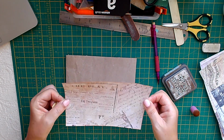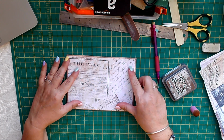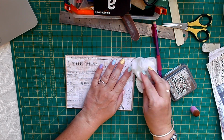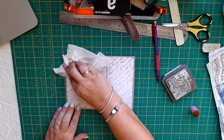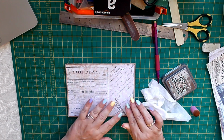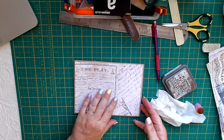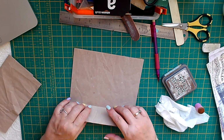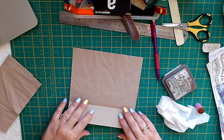Right, so I'm sticking this on here. There's my dry wipe there. Sometimes I find it sticks, takes quite a while to stick, this tacky glue. It doesn't stick straight away. There, so that's the back done. Now the front bit here, and as we've got our marks already, an idea of where we're going.